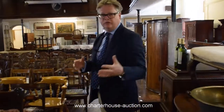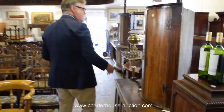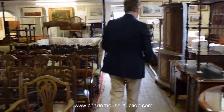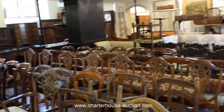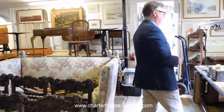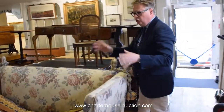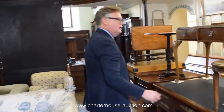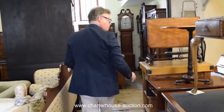Up through here you can just see a quick tour around the furniture. We've got 17th century, we've got 18th century, we've got 19th century, we've got 20th century, and probably actually in our secondary saleroom as well we've probably even got a little bit of 21st century. And we've got estimates here. You've got Knoll settees, you've got sets of chairs, bureau plat, occasional tables, butcher's blocks.